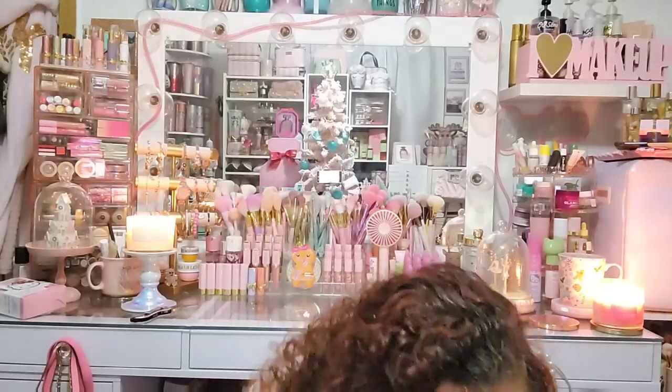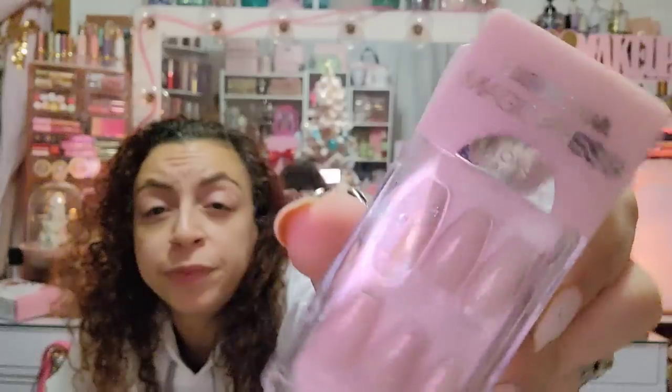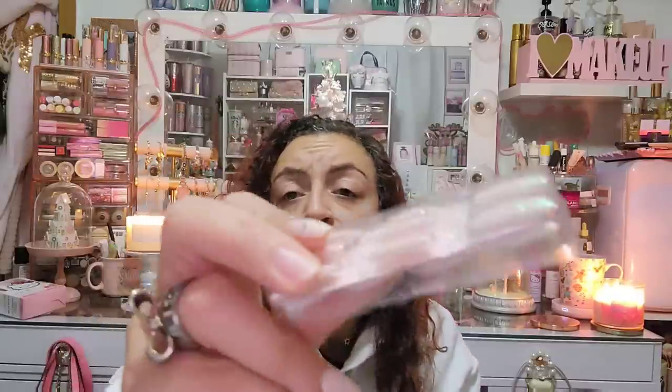Let's see, do I have them in this? I do. These are the nails, this brand. So these are the ones I'm wearing right now, and of course the little glare from the packaging is going to try and play games with me. See if I can open it so I can show you guys. I love it. It comes in this little hard case, and I don't think these come with the glue. I think I had to use my own glue, which I don't mind. I'm going to take one tray out just so you guys can see. And this is about to be a disaster. They're all going to fall. I know it.